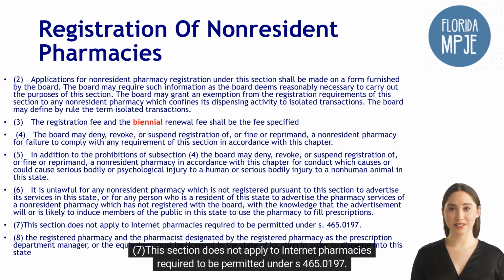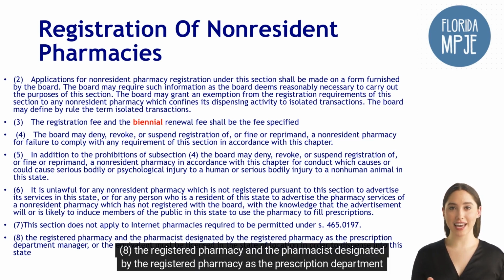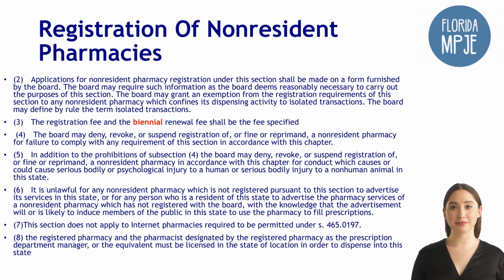7. This section does not apply to Internet pharmacies required to be permitted under s. 465.0197. 8. The registered pharmacy and the pharmacist designated by the registered pharmacy as the prescription department manager or the equivalent must be licensed in the state of location in order to dispense into this state.